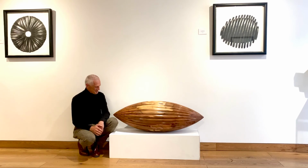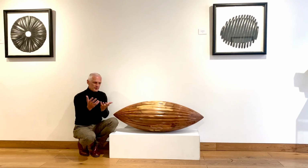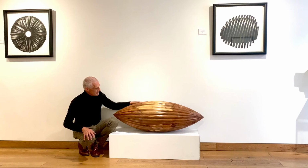And that's the secret. Yes, it's got splits, but that wood just comes and goes with the atmospheric moisture, and it's not going to ever pull itself to bits. It's a lovely sculpture, beautiful yew wood.